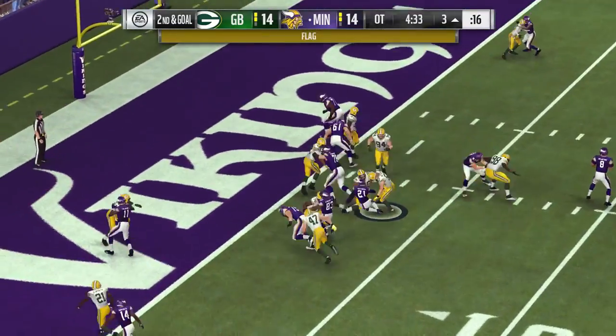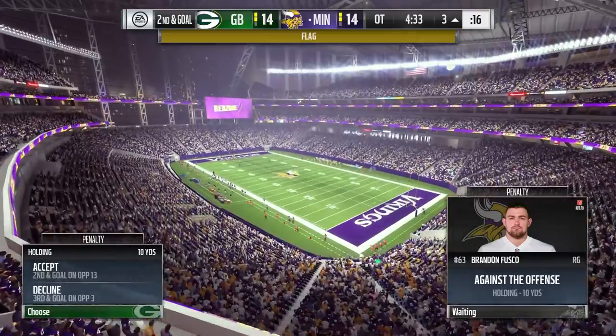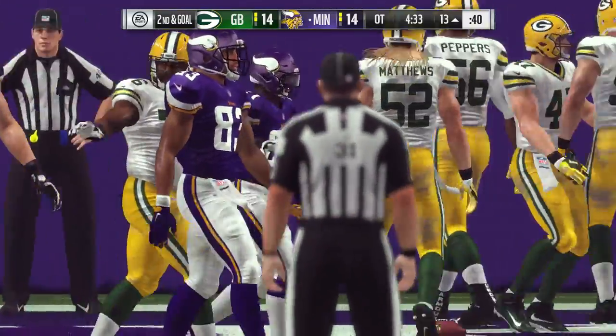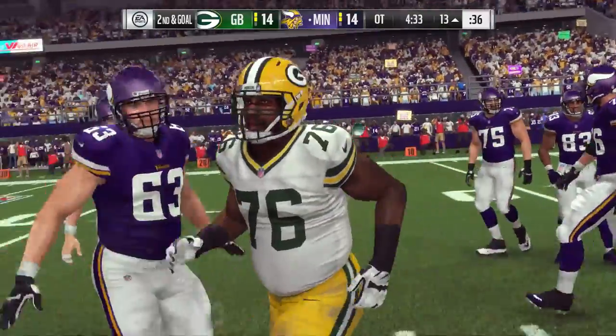They'll run it now out of the gun. Penalty marker is down here. When you get that close to the goal line, you can't give up yardage that easily. You might have just given up a great opportunity to score 6 points.